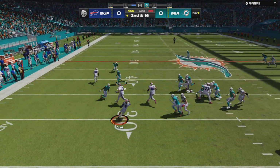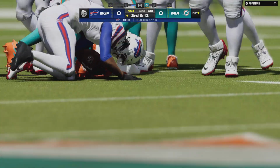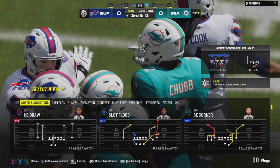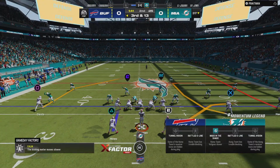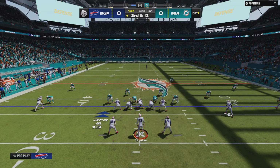Cook on the toss left, and unable to get downhill there as he'll take this up to about the 37. Give him 3 yards on the run. Now they'll need to drop something good here on 3rd and 13. Just not a whole lot of room to operate there on that carry. No, not at all. They did a really nice job staying in their proper places and not allowing any lanes to open up.